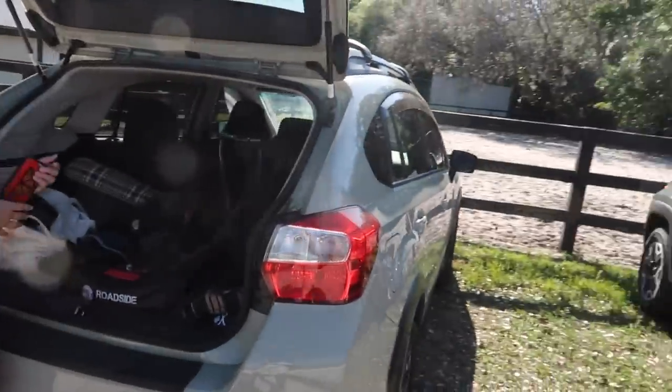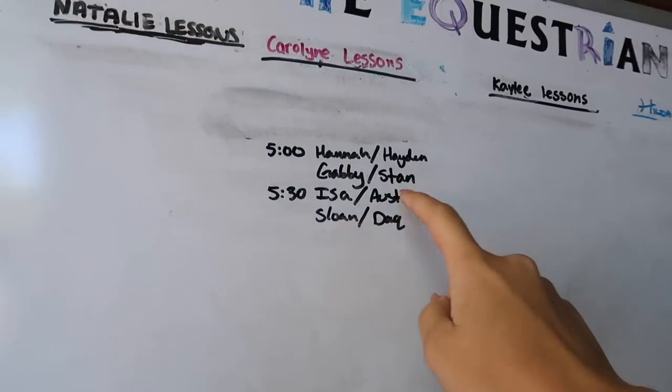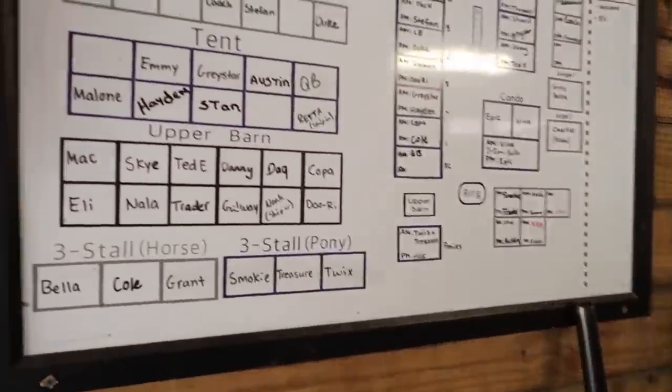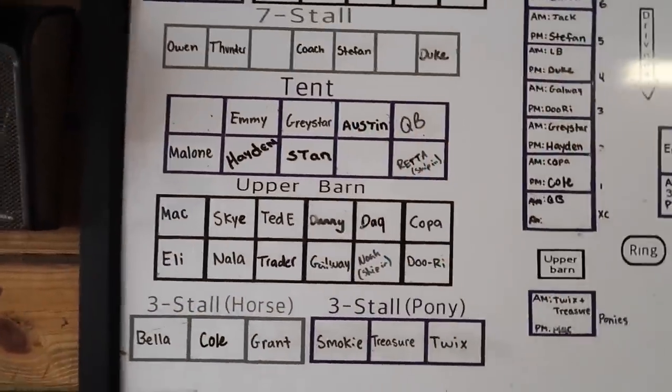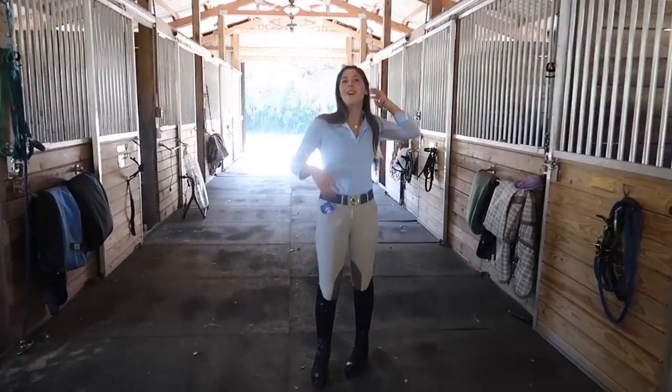We are at the barn, just parked. And now I'm gonna go walk over to the board and see what horse I'm riding today. All right. So I ride Austin, and then I go over to the map, and I see that Austin's over here, and I go find him. That horse just ejected water out of its mouth.